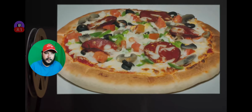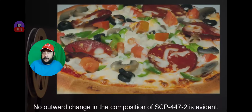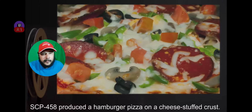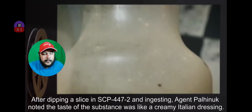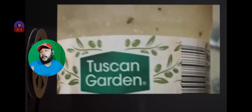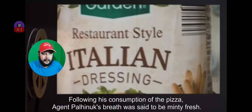SCP-458. Results: No pizza. Outward change in the composition of SCP-447-2 is evident. Is that even green? SCP-458 produced a hamburger pizza on a cheese-stuffed crust. After dipping a slice in SCP-447-2 and ingesting, Agent Palinuk noted the taste of the substance was like a creamy Italian dressing. Following his consumption of the pizza, Agent Palinuk's breath was said to be minty fresh.